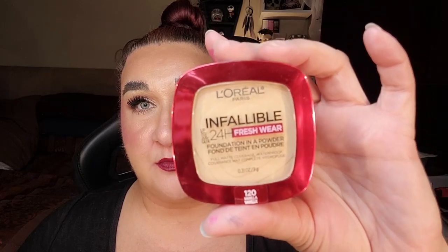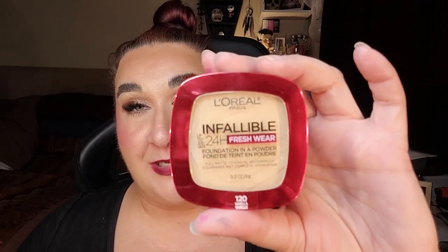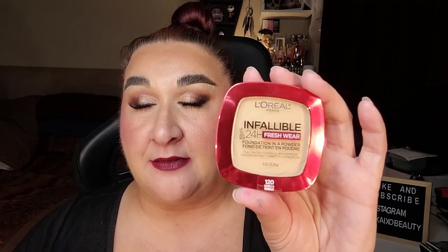Okay, the next thing we have is the L'Oreal Infallible foundation in a powder, and it's in the shade 120 Vanilla. And this one is obviously drugstore. I'm not a fan of pressed powders anymore. My goal is to complete this, and if I don't complete it, then it's time to go bye-bye, because I really love my loose powders, and I just find that pressed powders just don't do it for me anymore. So I will keep you guys apprised of this one.